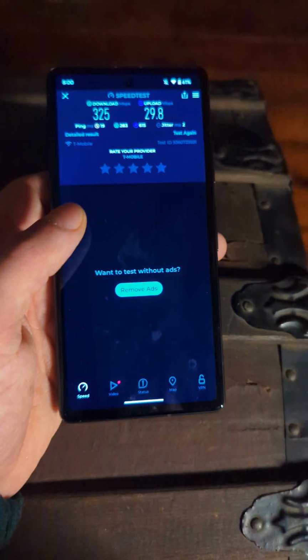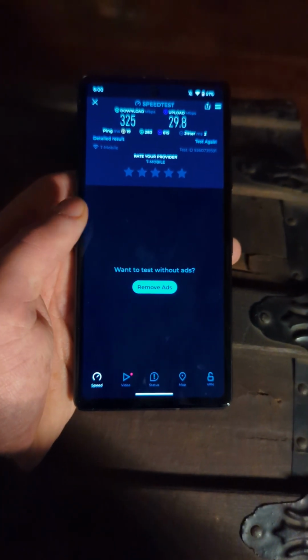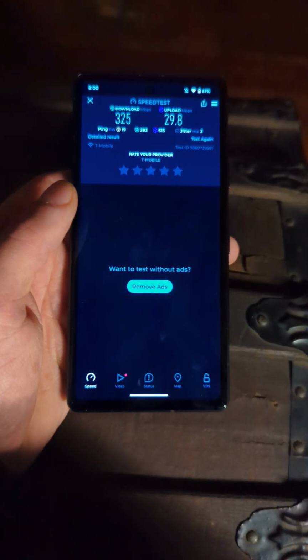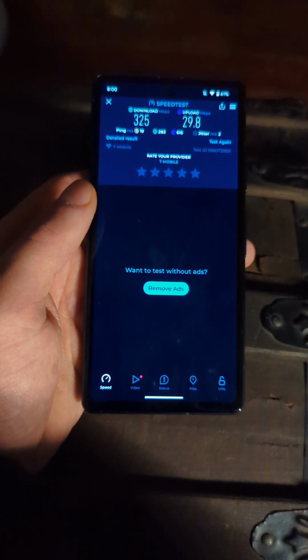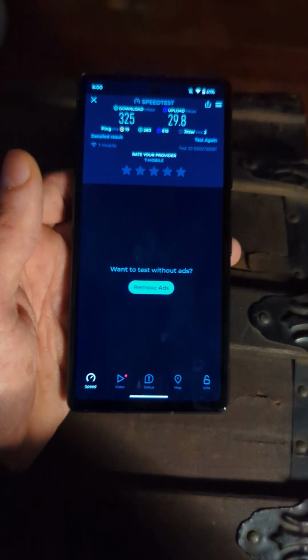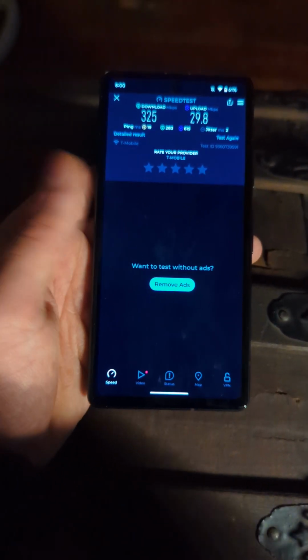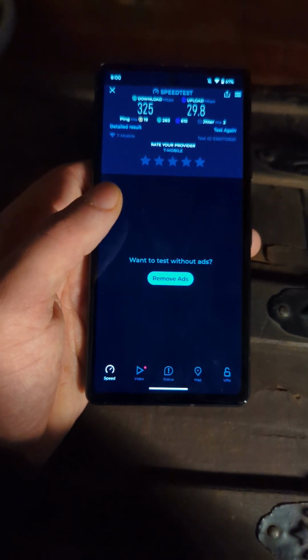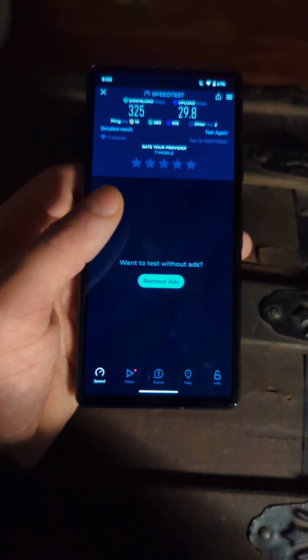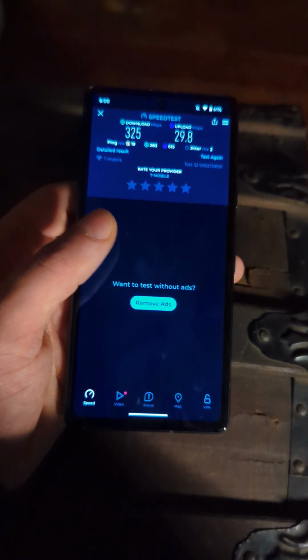I would probably have to say maybe 100 to 150, maybe a little bit more, when it's storming or raining, or something like that. You probably are going to sacrifice 100 download or maybe a little bit more. So for me and my mom, like I said, 300s, even 200s, that's not bad when it's storming or raining. 29.8 on the upload, that's still not bad at all. I'll take it.